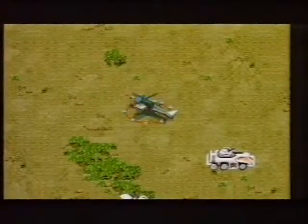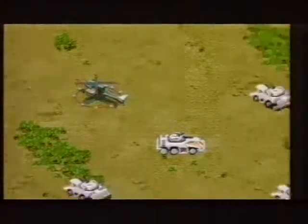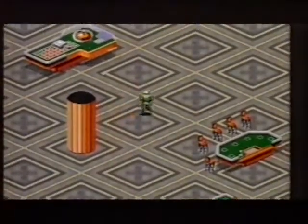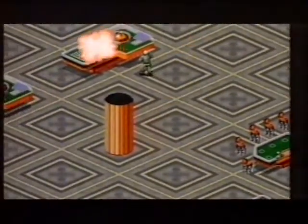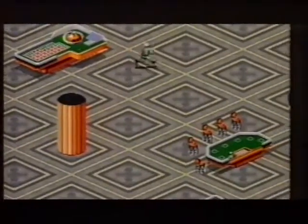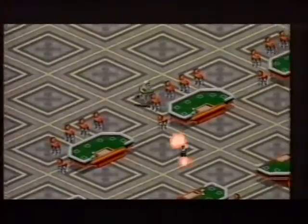You have to use a lot of strategy to play this game properly. There's only just enough fuel and weaponry, so it's going to take a bit of time to kill all these ones. Unlike the first two games, you can get out of your vehicle and carry out attacks on foot. This one's supposed to be inside a casino. Unfortunately, when you do get out of your vehicle, the man's very hard to control.